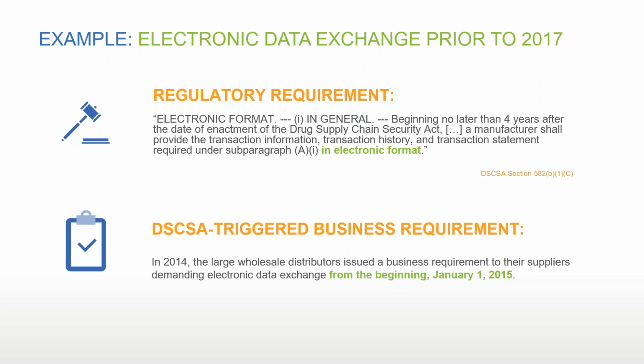So starting on January 1st of 2015, DSCSA transaction data has been supplied to wholesale distributors electronically, even though the DSCSA would have allowed that data to be in paper form until late next year. This is a perfect and simple example of a DSCSA triggered business requirement.